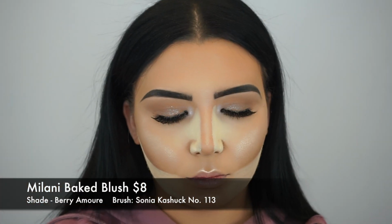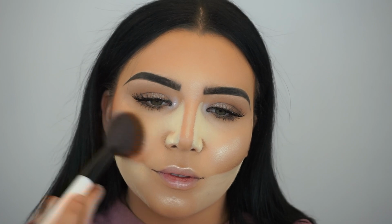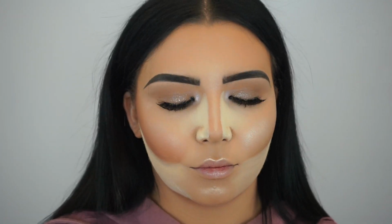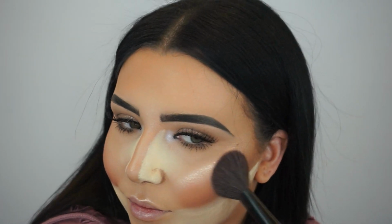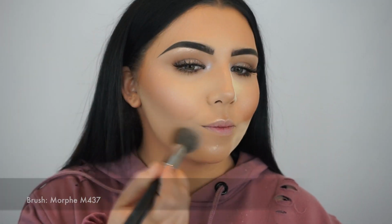And now I'm going in with the Milani Baked Blush in the shade Berry Amour on a Sonia Kashuk number 113 brush. And I'm just applying this blush to my cheekbones, and I'm dragging it up into my hairline. If that makes sense. Yeah, that makes sense. Look at the difference that blush makes. Did you see that, guys? Blush makes a huge difference, and I love applying my blush after my contour and my highlight because it just helps blend those two products together.